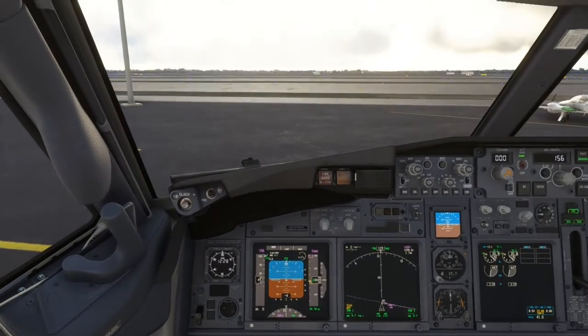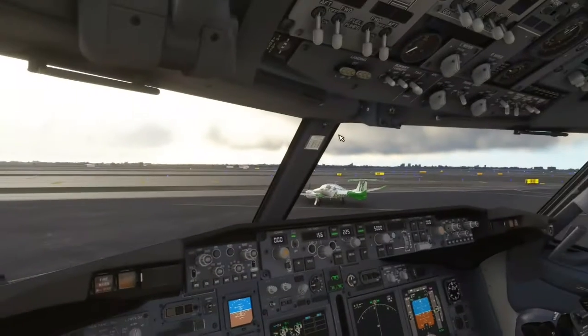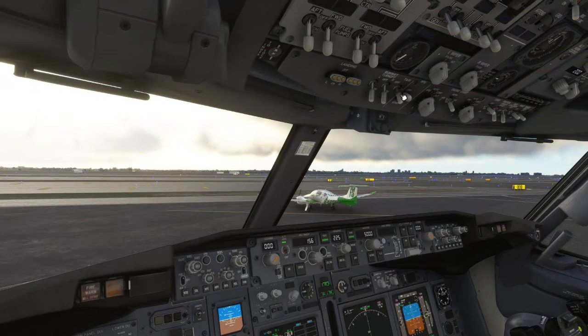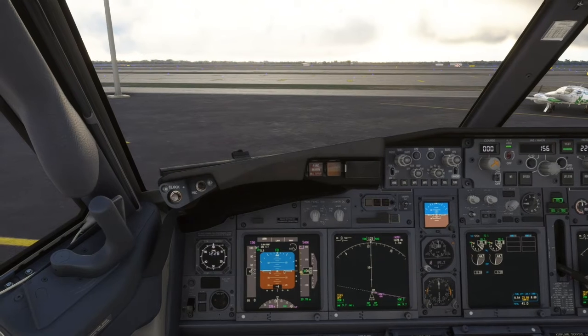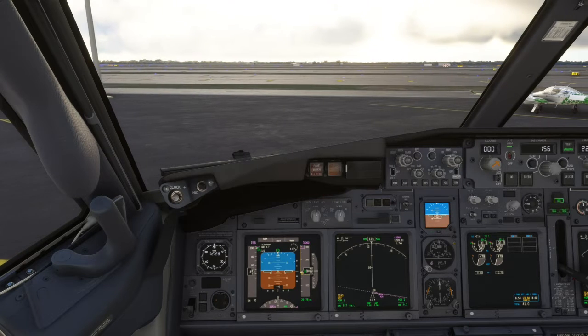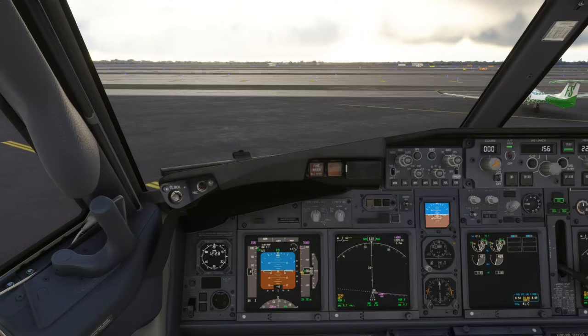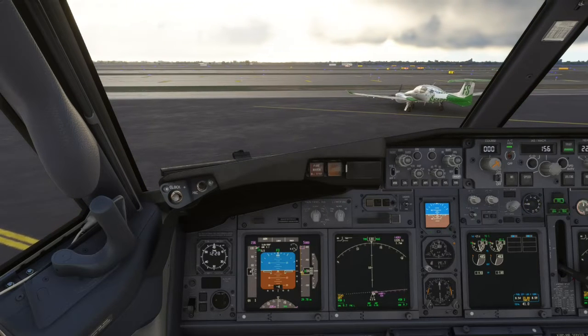Okay, so I think now we can start our taxi. Going to go ahead and release the parking brakes. Let's turn on the runway turnoff and taxi lights. And let us proceed and try to finish what we started. Or start what we began. Or something like that.